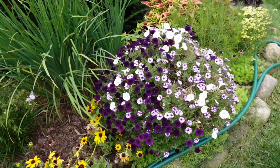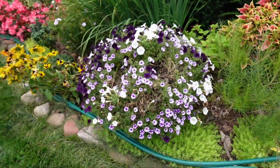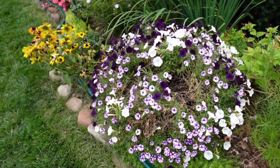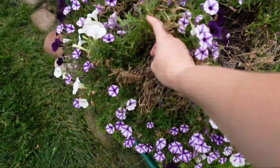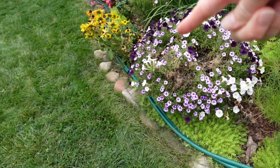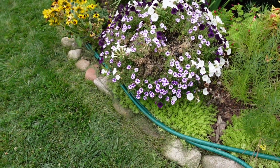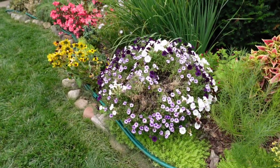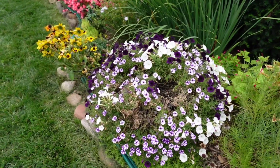This one I did not keep up with the trimming, and you can see I think it also got pretty battered when we got those big winds blowing right in this direction. So I could cut some of this out, but you know, it's middle of September, so maybe I'll just cut out the dead and leave the rest. Or maybe I'll just spin it. We'll just rotate. Right? Nobody will know. Nobody will ever know. So that's what happens when petunias get leggy.